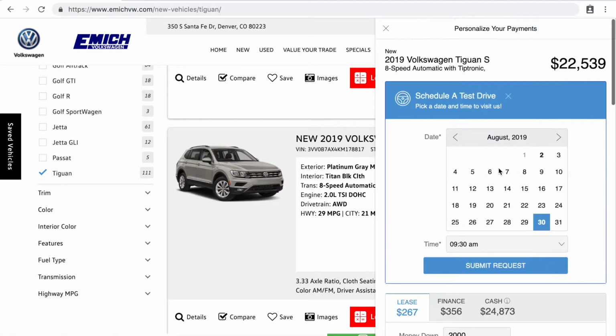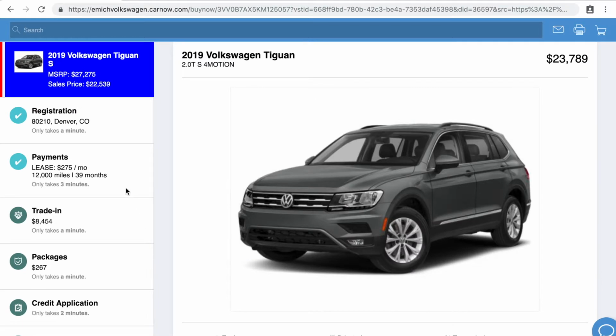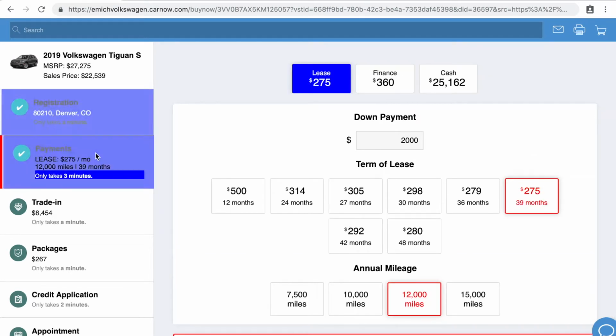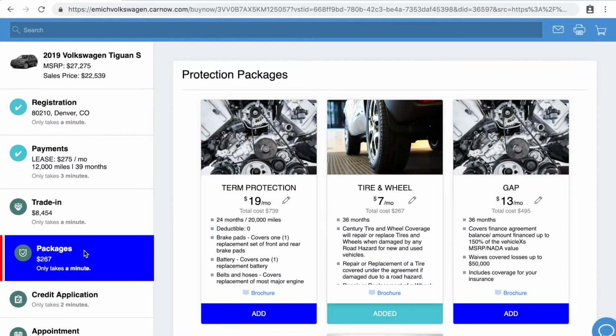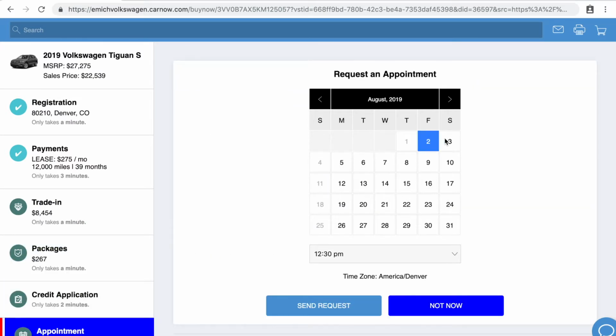You can click the test drive button to schedule a test drive, or go one step further and click the reserve button to jumpstart the transaction process. Clicking the reserve button will prompt you to verify your registration, payments, and trade-in. Browse our selection of protection packages, verify your credit score, and schedule an appointment if you wish.